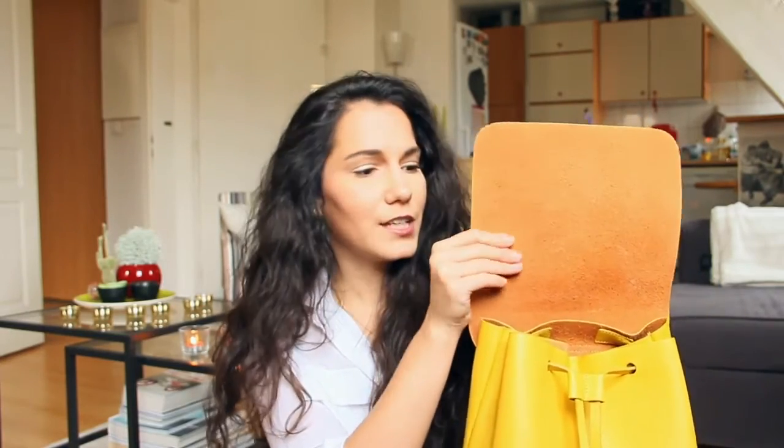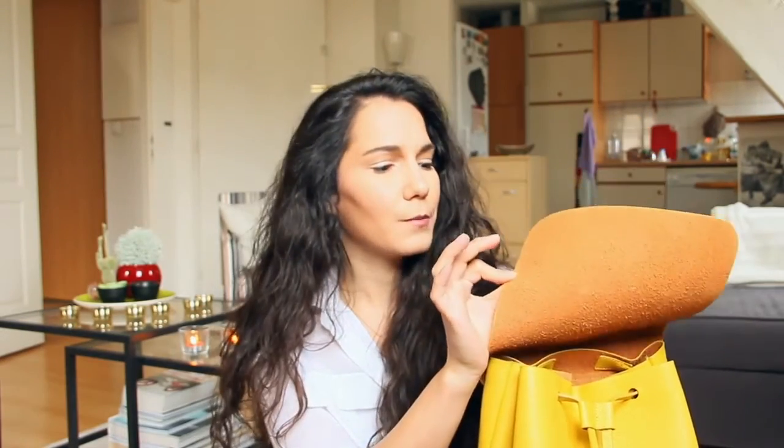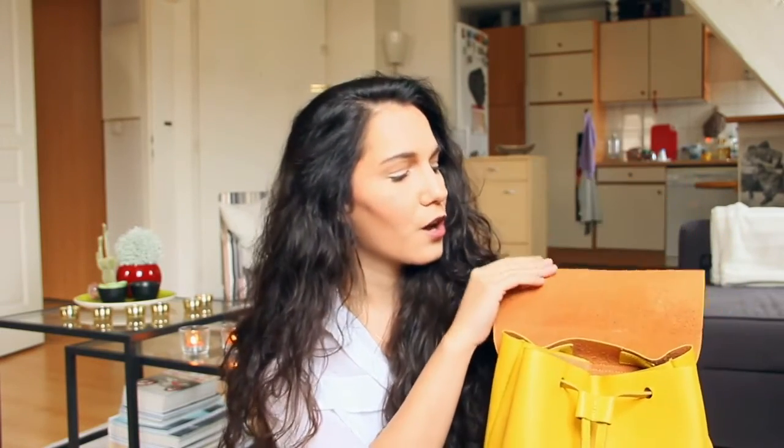So what about this one? I got this one for 20 euros if I'm not wrong at Zara about a month ago, and I love it because of the minimalistic vibe. It doesn't have much fabric or texture on it. I just love that it's very simple. I thought that the color was pretty nice for winter times, as a statement piece of handbag or backpack, in this case.